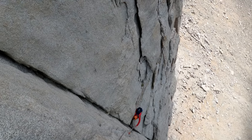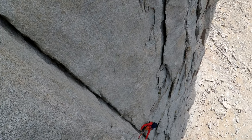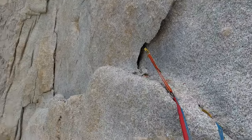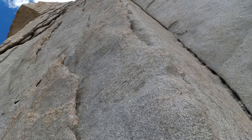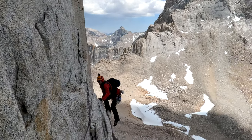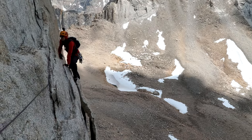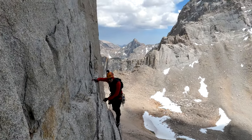Here comes David. We're at the third pitch belay. So fourth pitch coming up. Keep the rope flipped around. Look at that crazy flake. Yeah, come on over here.